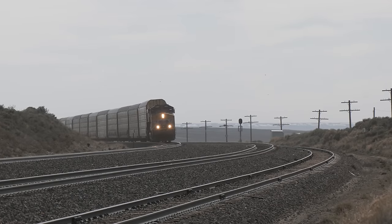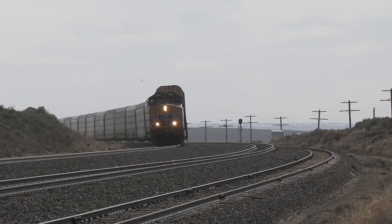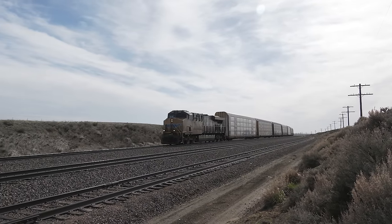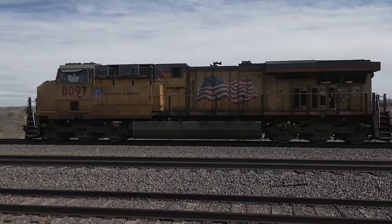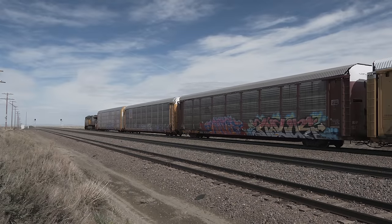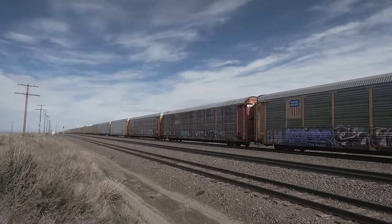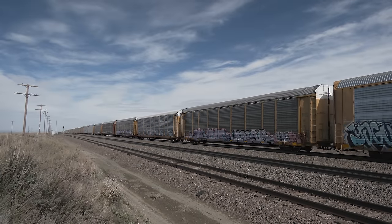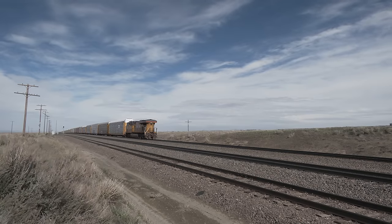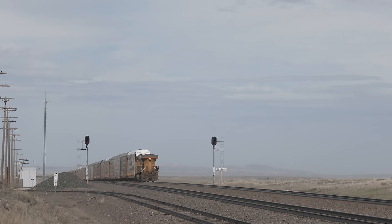Creston feels like being on top of the world, with no other mountains around it and nothing to stop the constant wind that nearly drowns out the sound of approaching trains, like UP 8097 East. Once over the grade, the empty rack train picks up speed as it heads for the next crossing of the Continental Divide at Hadsell, just west of Rawlins.